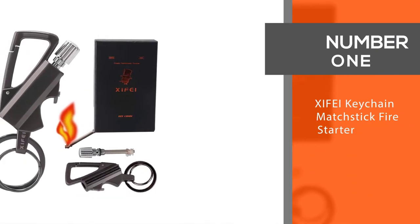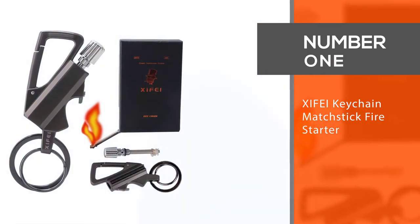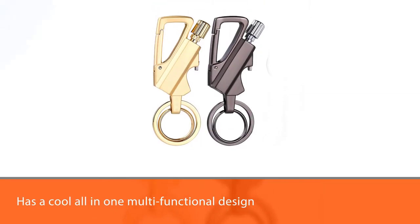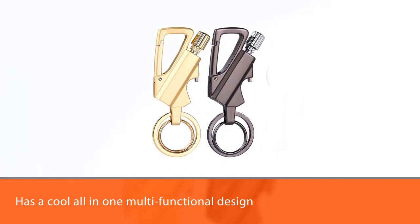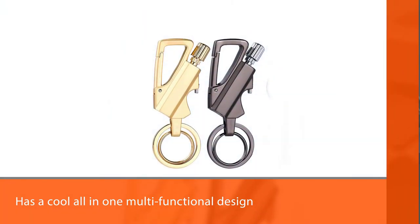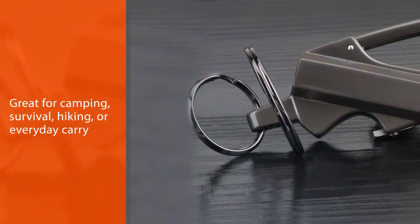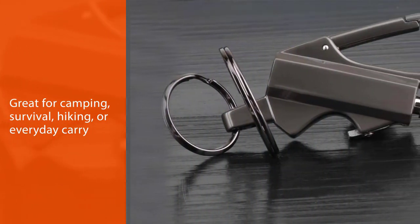Number 1, most popular. XIFEI Keychain Matchstick Fire Starter. The XIFEI Keychain Matchstick Fire Starter has a cool all-in-one multifunctional design. It's a keychain, bottle opener, and fire starter in one. So, it's great for camping, survival, hiking, or everyday carry.